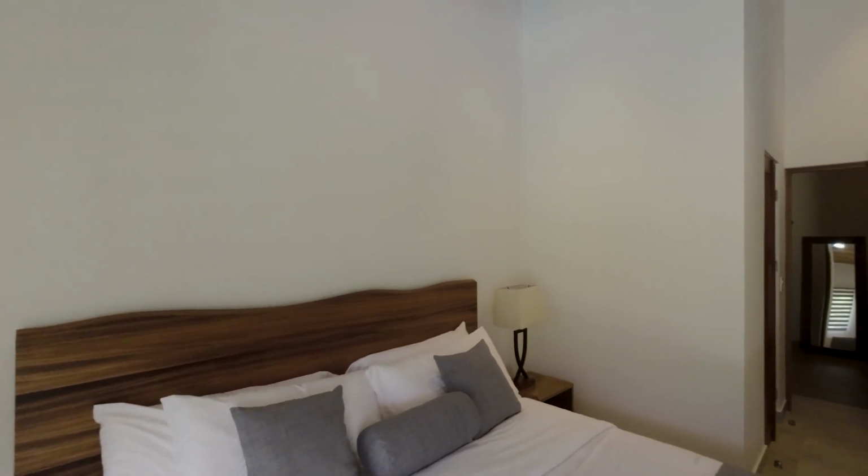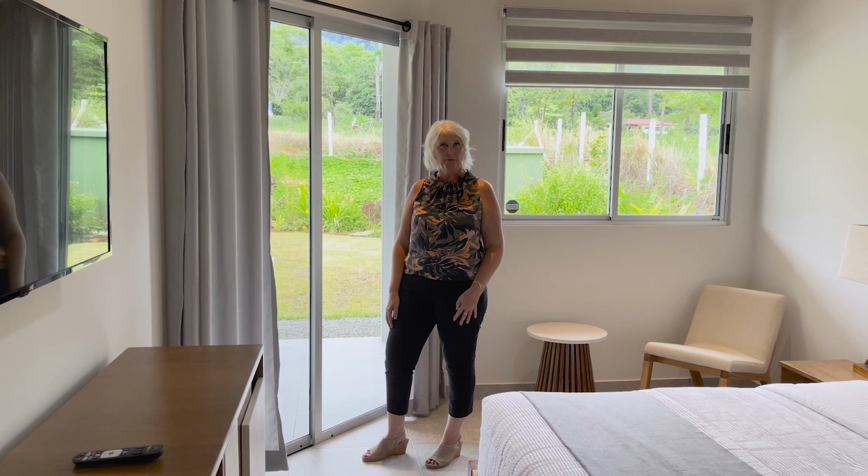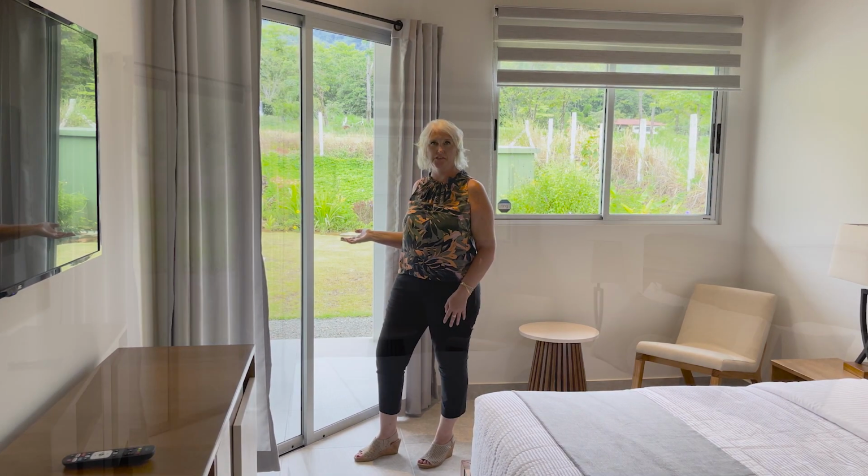This is the gorgeous master suite with an ensuite bathroom and patio doors that lead out to the terrace.